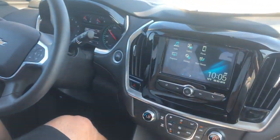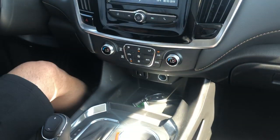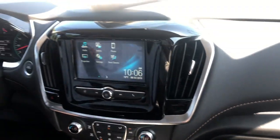All right, so he's test driving the Traverse. This is the Traverse. Right now it feels really nice. It's smooth, just hit a bump. I mean, it seems spacious. It has big cup holders. Yeah. I like this in the front to just throw crap in. Screen looks nice.